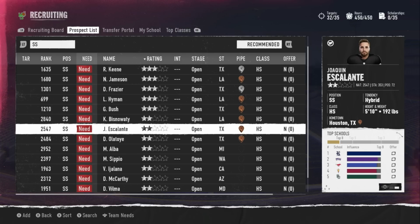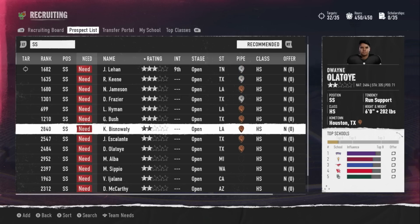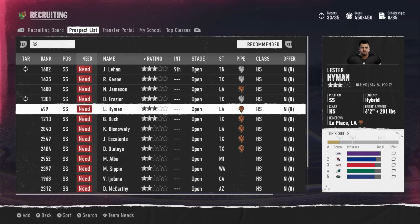And finally, at safety, I think it makes sense to target guys that fit our pipeline, so we're going to go after a 3-star named Devin Frazier. We'll add 2 more guys to round out our initial recruiting board. It's going to change a lot, though, throughout the course of this first season.